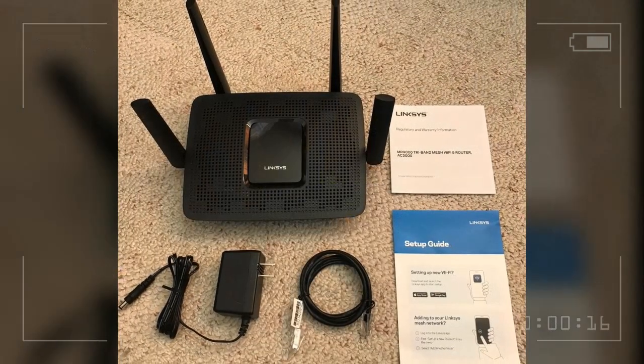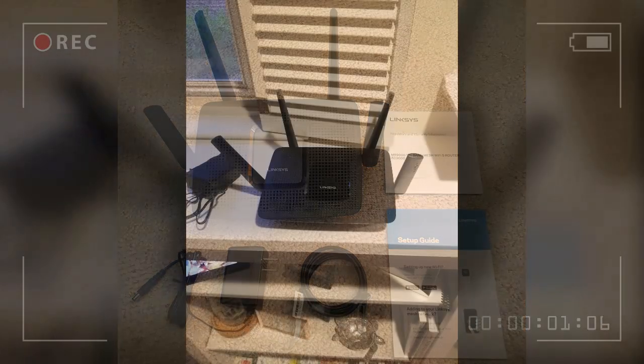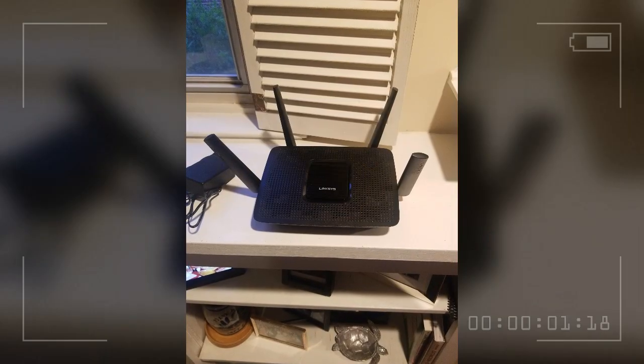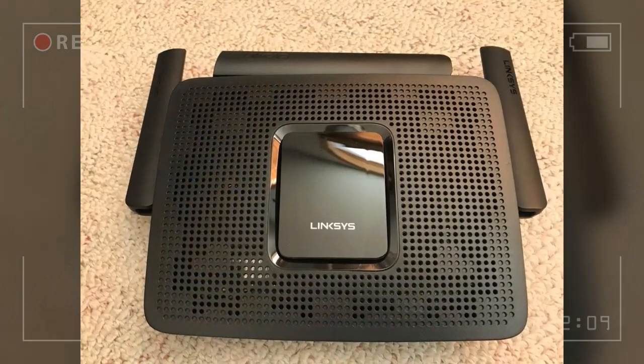This client was replacing some older equipment that was definitely showing its age, so the upgrade was pretty significant. The router is located in their shop, which is a good distance from their house. They're running several servers through Ethernet in the shop and placed the mesh extender inside the house. Even with the distance, they're seeing great speeds inside the house.